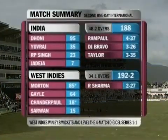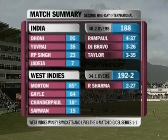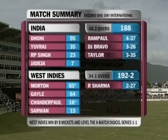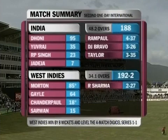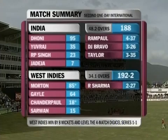So there's how it panned out today. India 188, 48 overs and 2 balls. In fact, they would have been dismissed for far less than that had it not been for Dhoni's intelligent 95. Really played well. 130 deliveries, 2 sixes and 6 fours, and a very good partnership with number 10 R.P. Singh, 23 of 101. And then the West Indies, well, no bother once Morton and Gayle had put on 101 for the first wicket.